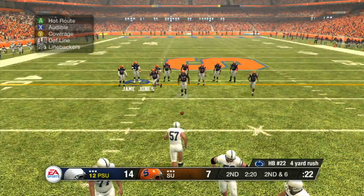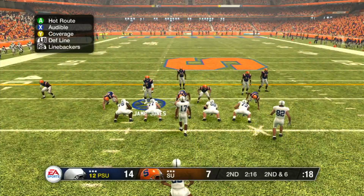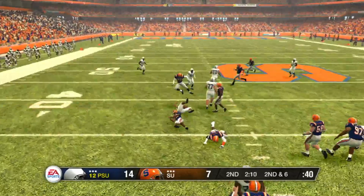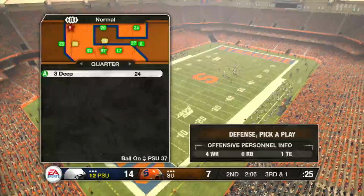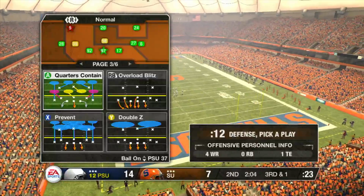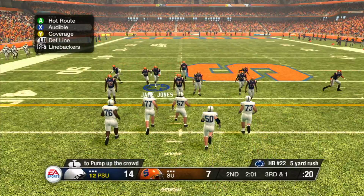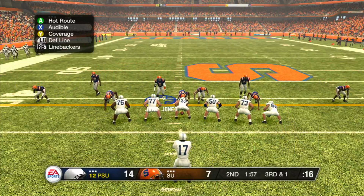It's second down and six to go. Ball on the 32. There are seven defensive backs on the field in this defense. He's tackled at the 37. Around 5 yards on the delayed handoff. Third down and a yard. Ball on the 37-yard line. There are four wide receivers split out. The quarterback in the gun.